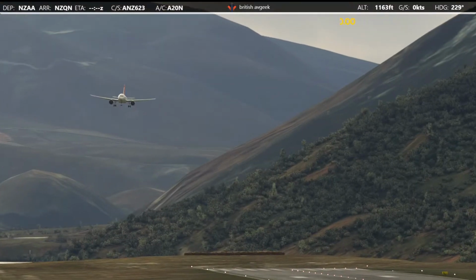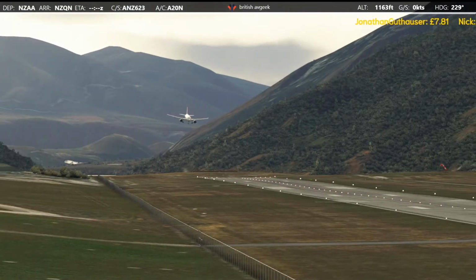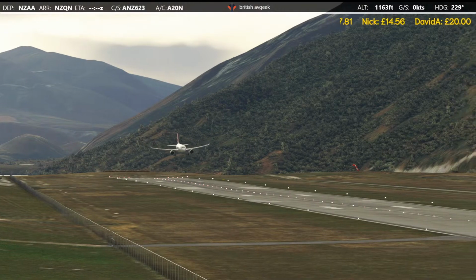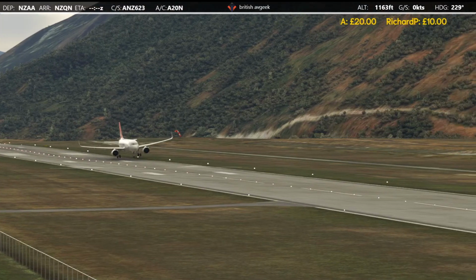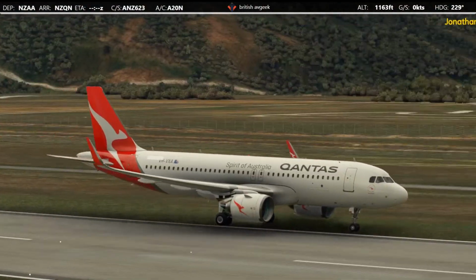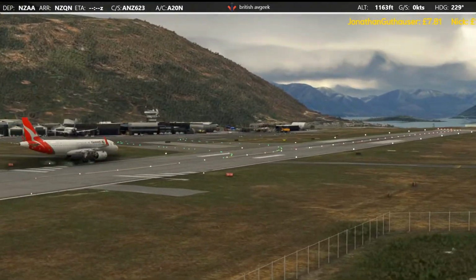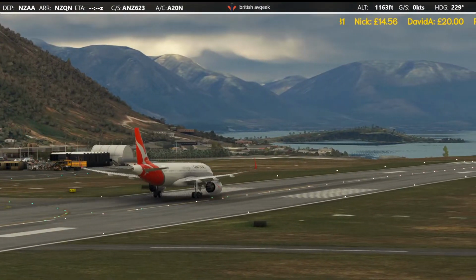Here's Qantas. It's Pete, I think. Oh, he's coming in a bit high. Bit high and fast. What's it going to be? He's going for it. There we go, he's down. Will he stop in time? I wish these models had sounds. Oh, he's off. Yes, Pete. They're getting the whole all the grass mode today. They could be very thankful of us, no doubt.